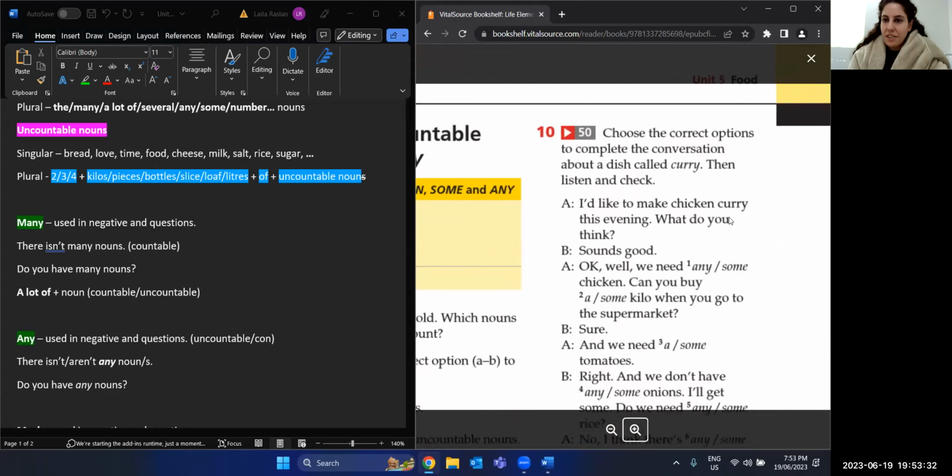we'll come to practice it very soon. So choose the correct options to complete the conversation about a dish called curry. We remember that dish is from Indonesia? India, yes. Then listen and check. So A and B. I'll read A and Roxana can read B. So I'd like to make chicken curry this evening. What do you think?